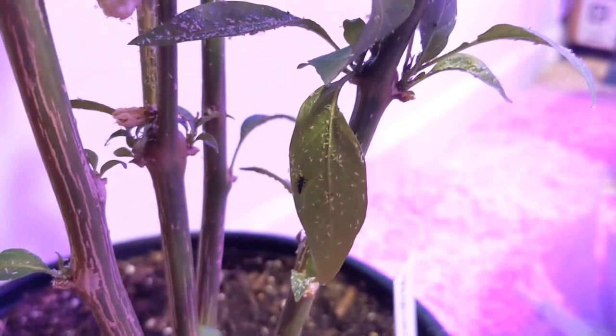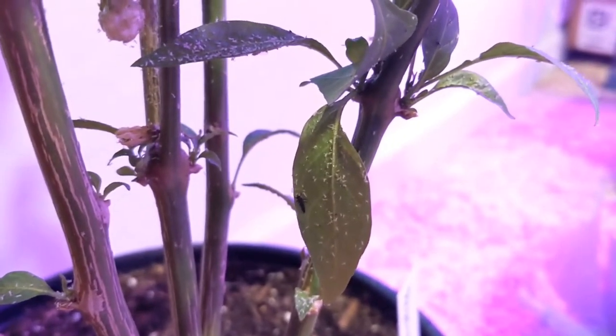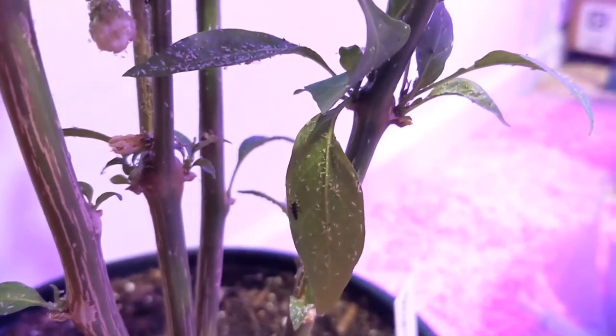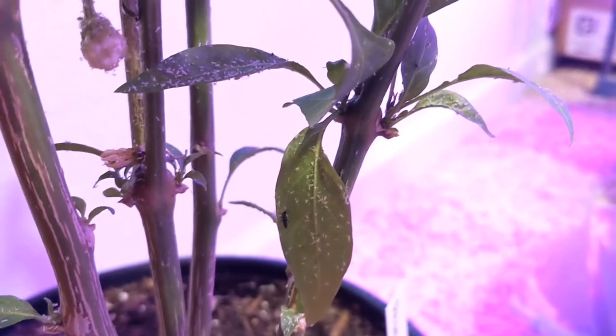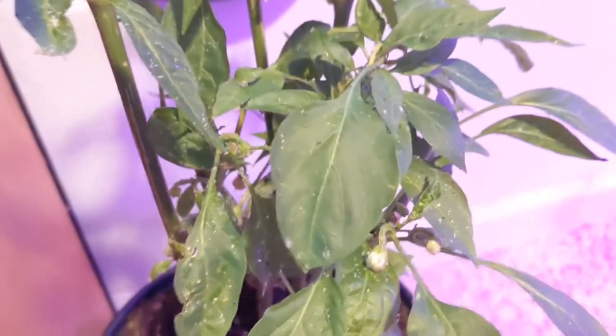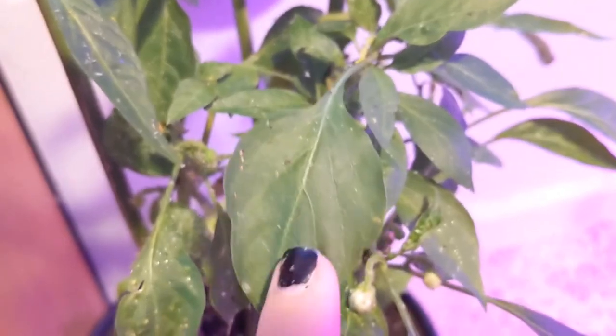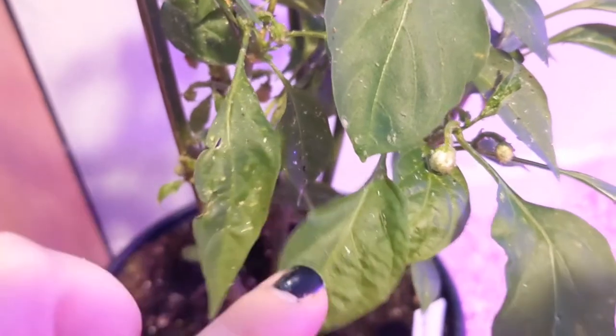This has been a pretty cool project. I'm thrilled there's more eggs. I'm thrilled that they're eating the aphids so quickly. There's still a lot of aphids on this plant, but let me show you the top leaves where there was a lot of this sticky sap stuff the aphids leave.